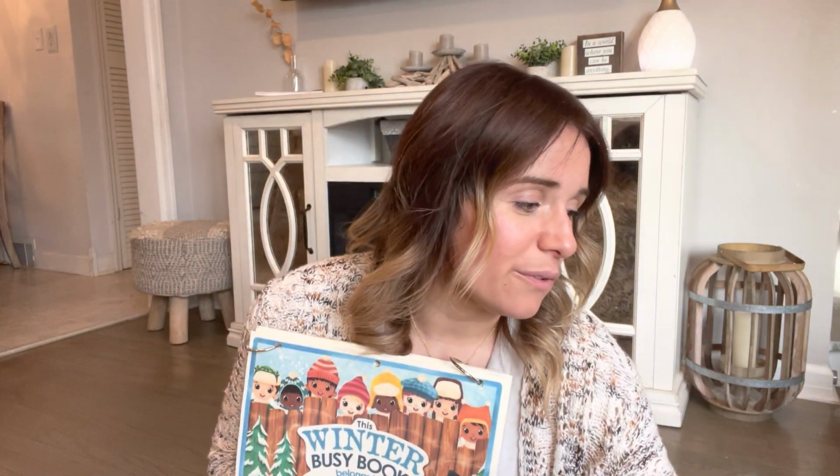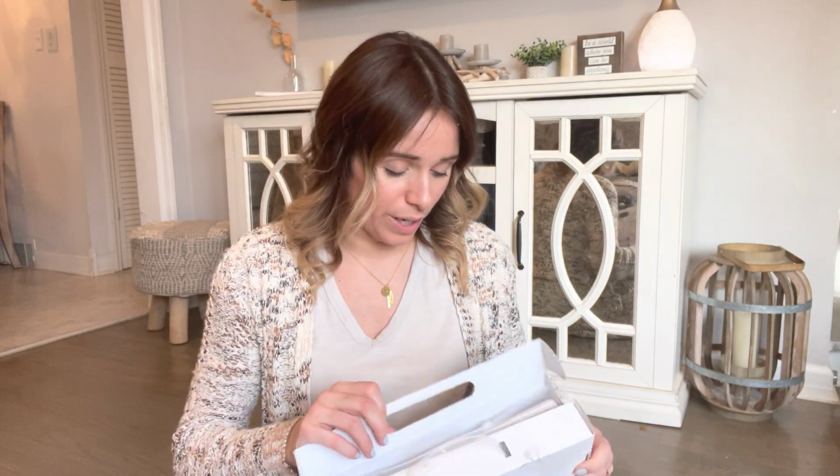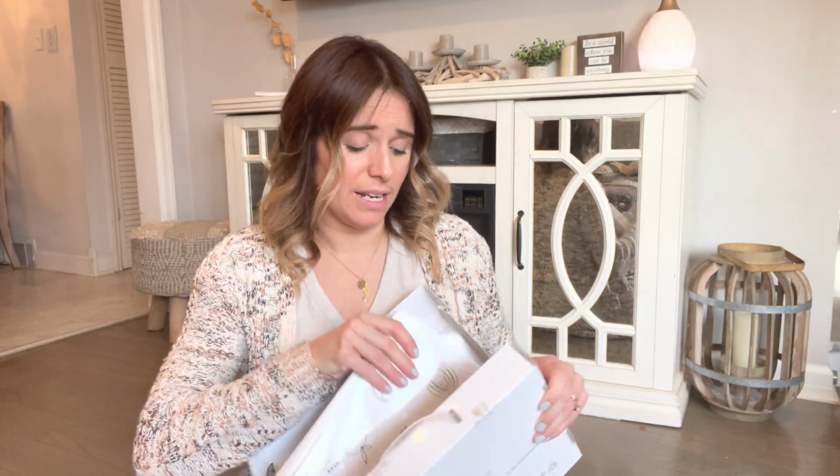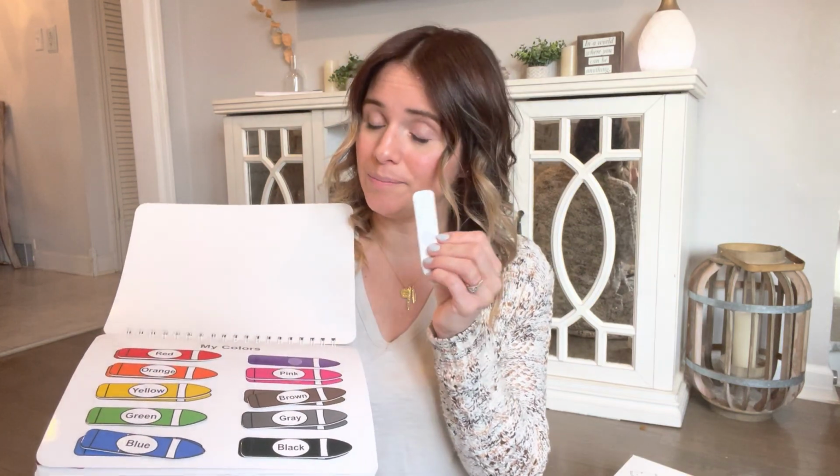And if you've been around for a while, you probably remember me sharing the preschool busy book, which I'll show you really fast because I want to compare them for you. This I got on Amazon, and this goes for, I think, $20. And my 3-year-old loves this. It has colors and letters and numbers and shapes and quite a few different things in here. And if you're not familiar with these, the beauty is they're Velcro. So they can take them off and put them back on, and it keeps them busy, but they're also learning.